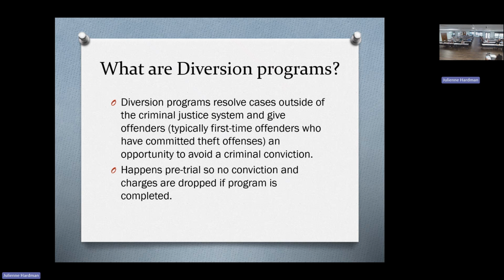It happens prior to that court. You're going to see that on the court record. So it happens pre-trial, so no convictions. And the charges are dropped if the program completes. So if a person goes through the diversion successfully, they're going to drop those charges.